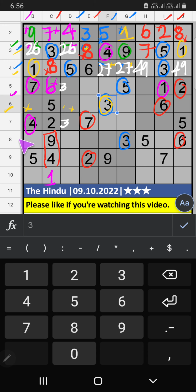Column D, 8th row, we have 3. So 3 can't come in these cells, then 3 is confirmed here. Column B, 3 numbers are remaining, 2, 6, 8. Fourth grade, we have 2 and 6. So 2 and 6 also can't come in this cell, it will come in another two cells, we will confirm later. Then only one number is remaining, 8 is confirmed here. 8th row, we already have 6, so 6 can't come in the cell, 6 is confirmed here. Then 2 is here. Then third row, only one number is remaining, 2 is confirmed here.